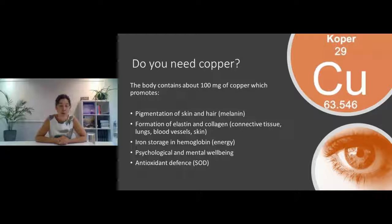And of course also your blood vessels, especially the small ones, for your body to be able to get all the nutritional value to every part of the body. Your blood vessels need to be elastic. Also, it's important for iron storage in the hemoglobin. And of course, iron is so important to bind to the oxygen and get the oxygen throughout all of the body that we need to produce energy. Without energy, we're nowhere. We would die off very fast.